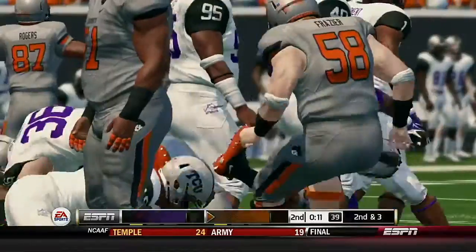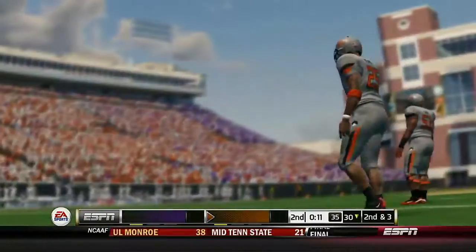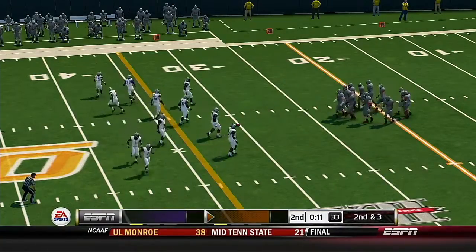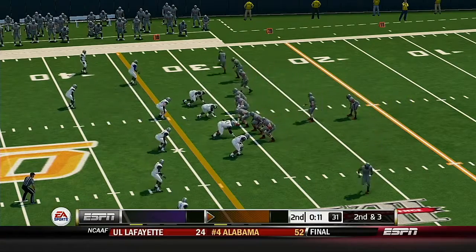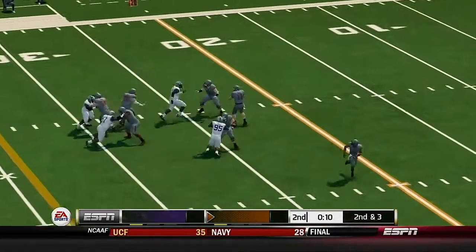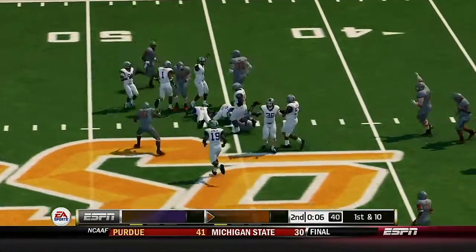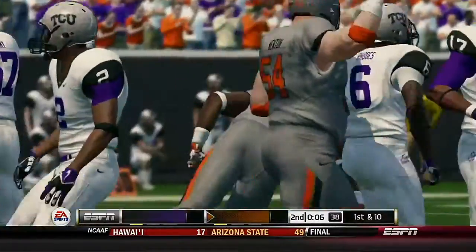And they get nice yardage on that run. Landry gains around 6 yards on the run. Oklahoma State's going to have to use their second time out of the half. Second down, and they're going to need about 3 yards to pick up the first down. Quick throw out to the receiver. He's to the 40. They'll bring him down at the 44-yard line.